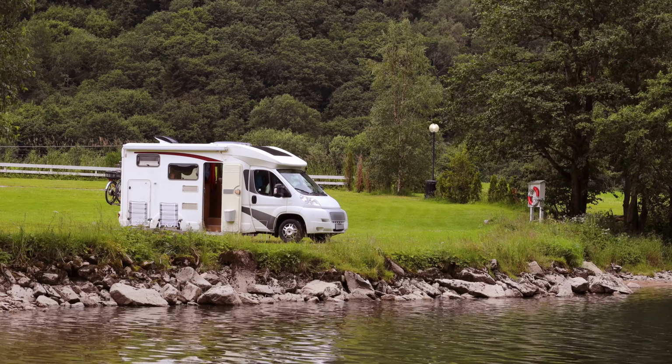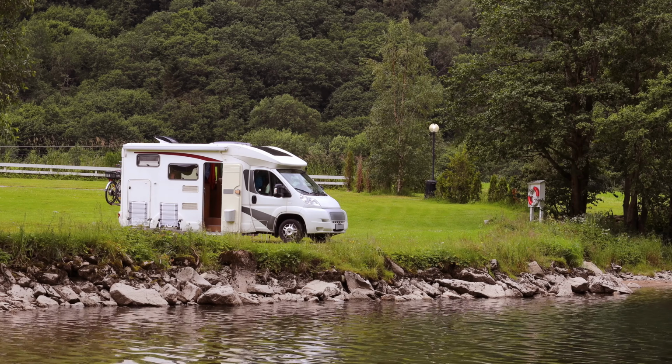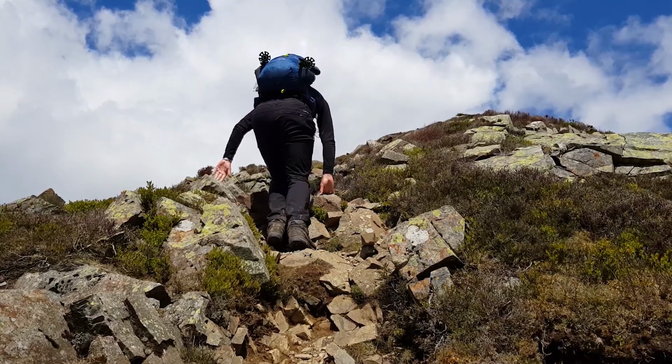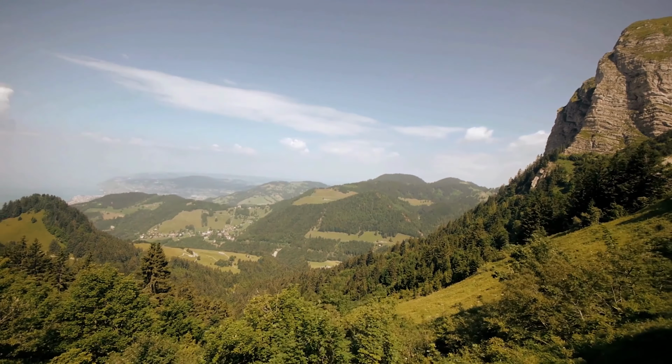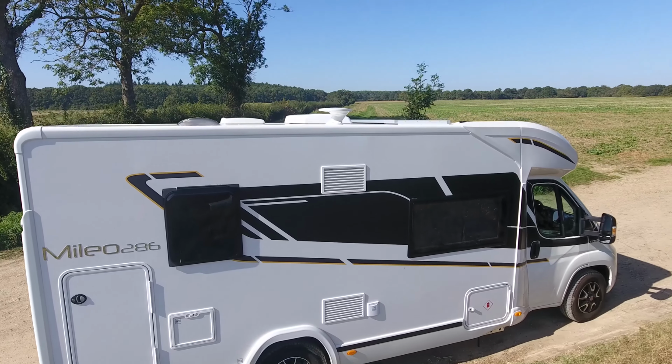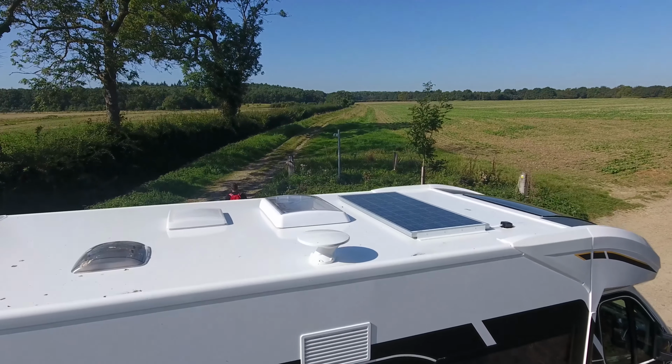The freedom that a motorhome brings is not just about once-in-a-lifetime adventures, but also to get away whenever there's an opportunity, even if it's just for a day or two. And some of these short breaks can be as memorable as the longer continental tours. So let's join Will for a walk from his motorhome into the Malvern Hills.